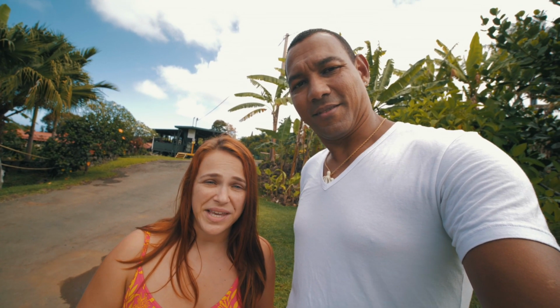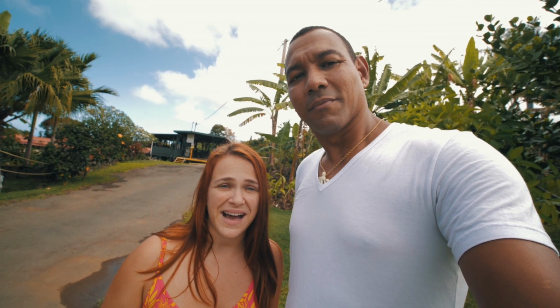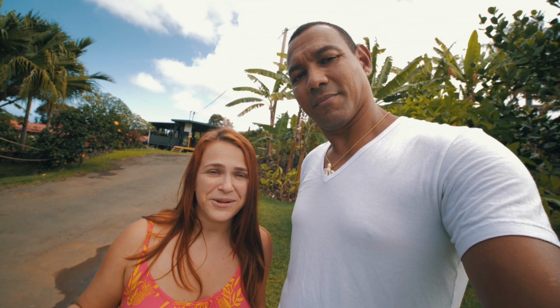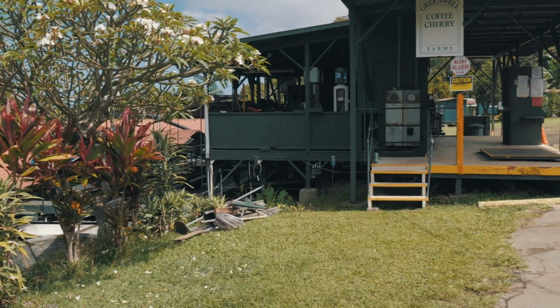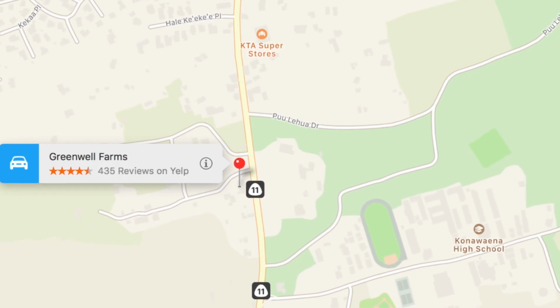Big Island is home to Kona coffee. You will find a lot of coffee farms here on this island, and the coffee is very unique. You cannot grow Kona coffee anywhere in the world but here in the Kona Coffee Belt. We are at Greenwell Farms, where coffee is grown, processed, roasted, and packaged. So come with us on this coffee tour and let's educate ourselves about coffee.